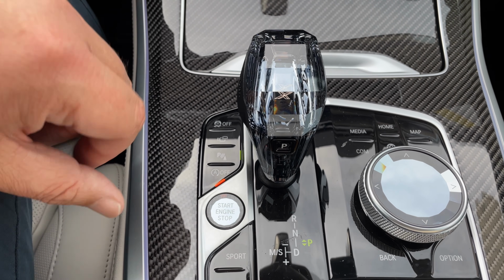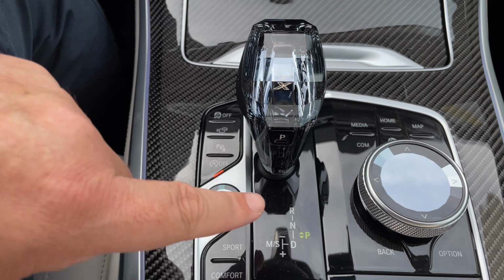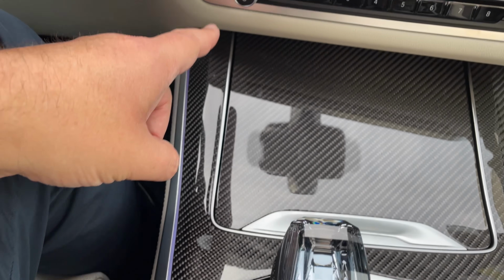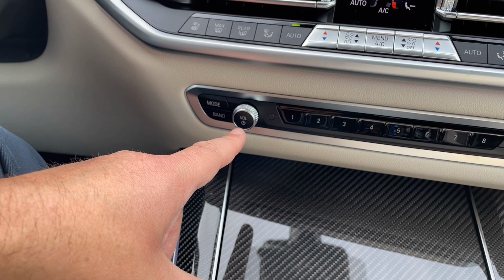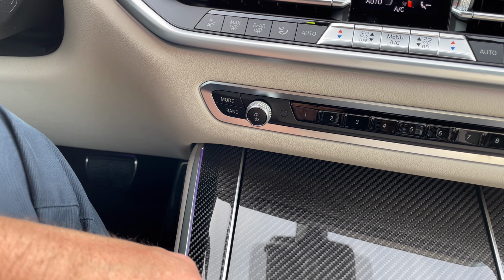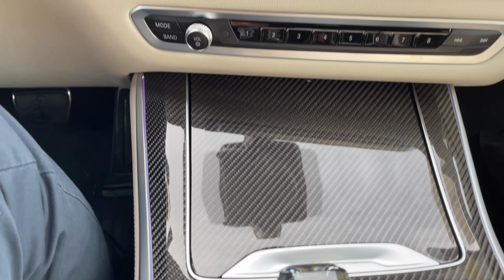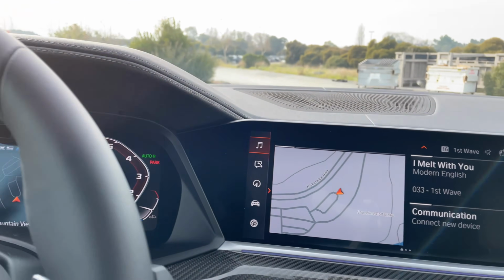Here are your glass controls for the shifter or gear selector, your iDrive controller, and your start-stop button. A while ago, they removed the volume power button for the radio system. That was a glass control, and it was removed, I don't know, maybe almost a year ago, I guess. Taking more of that carbon fiber trim goodies. Let's take a look at the back seat as well as the trunk. Let's go take a look.